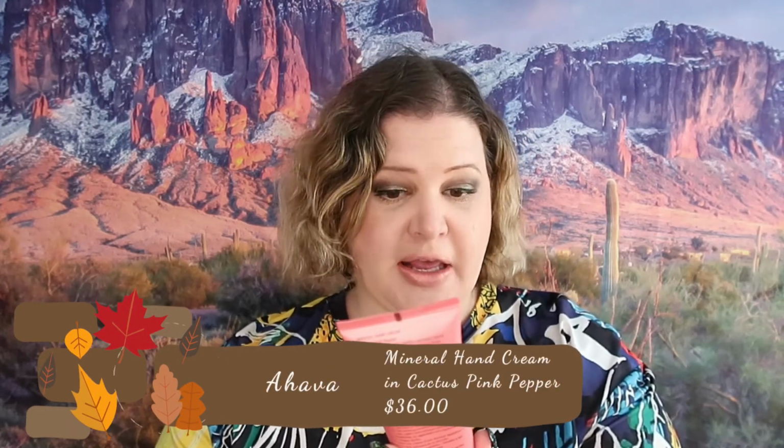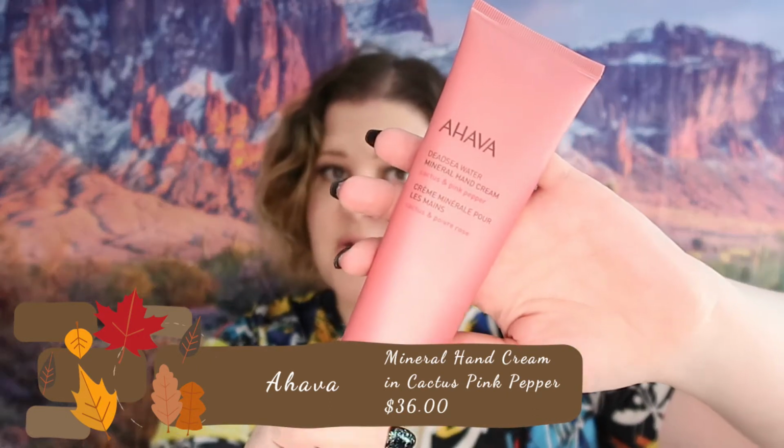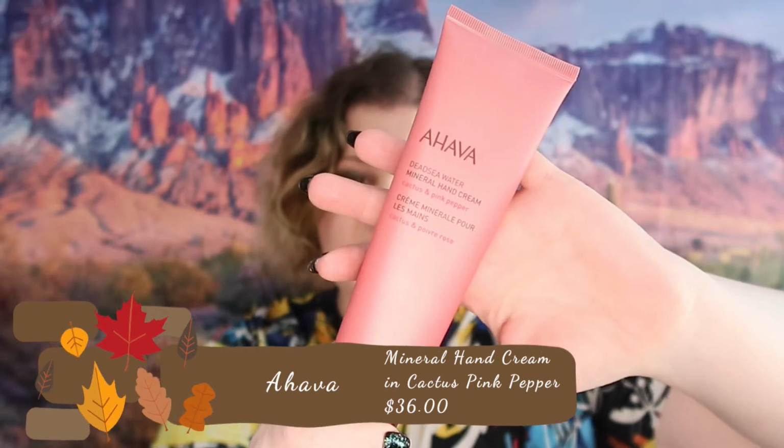Alright, the first thing we got here from Ipsy is a Hava Dead Sea Water Mineral Hand Cream. I really like this brand, and it's really good. I really enjoy this and recommend this one. If you haven't tried it before, it's good. I already have hand creams open, so I'm not opening this one yet.